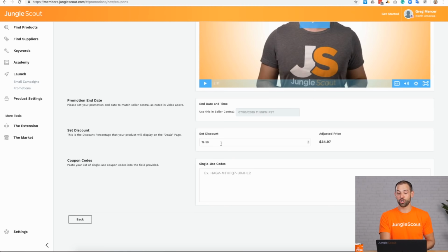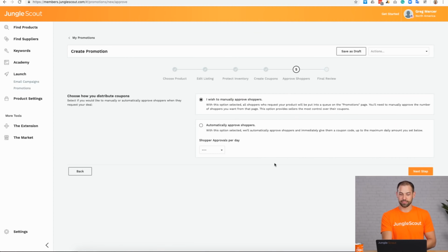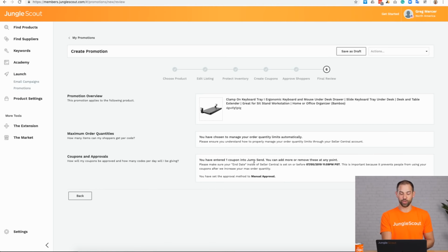You're gonna create your coupons inside of Jungle Scout and enter them into here. I'm right now gonna select to manually approve the shoppers. So the two ways you can do it is you can manually approve every shopper yourself. This gives you the most control of how many coupons you want to give out each particular day. Or you can automatically approve your shoppers. And that way you don't have to log in every day and remember to do so. So I can select how many shoppers I would want to approve each day. For this example, we'll do manual. And that's it. I would hit the publish button.